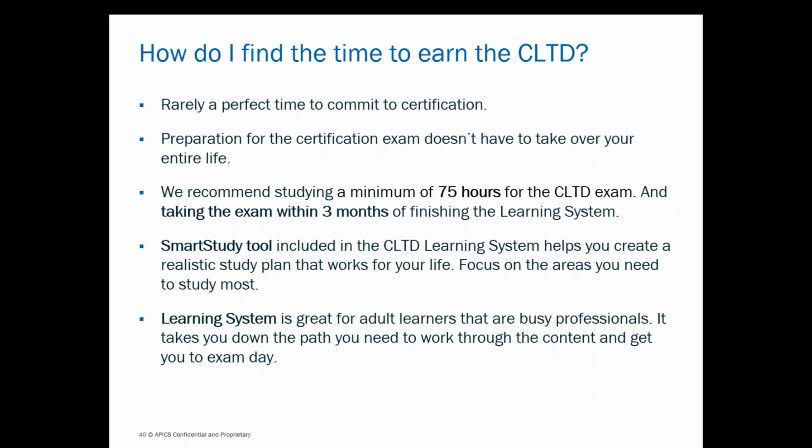First, determine the amount of time you're going to need to study. We recommend a minimum of 75 hours to prepare for the CLTD exam. It's also best to take the exam within 3 months of completing the learning system, as Lisa had mentioned. The longer that you wait, the more you are going to forget.